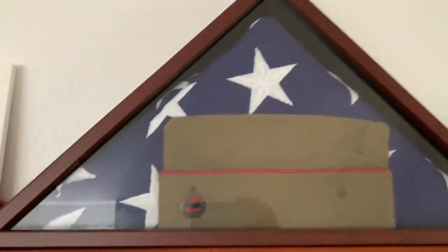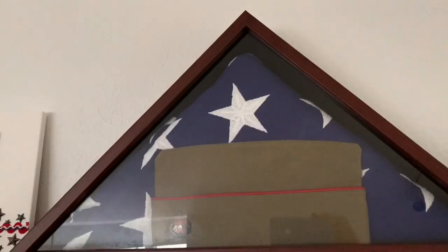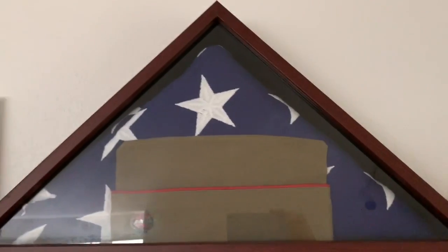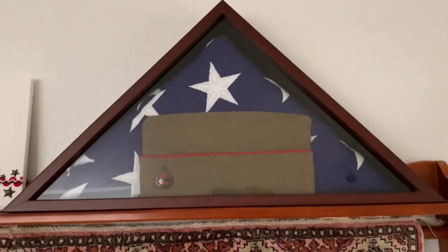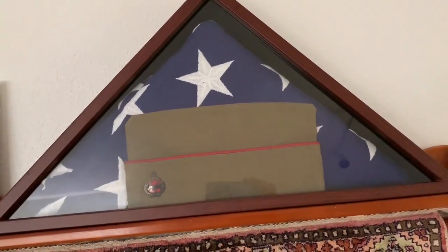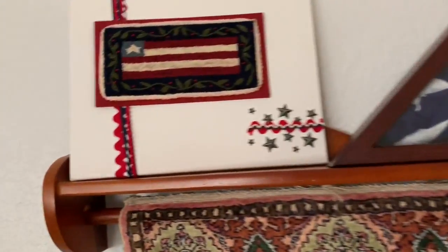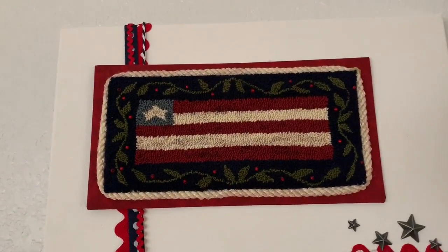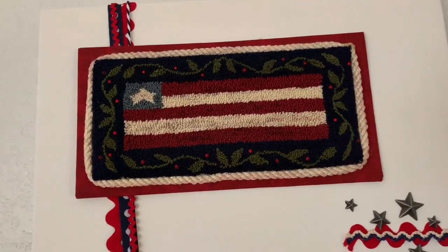On the top of it, we have the flag that was on my father's casket at his funeral, and then his army hat from World War II. And then next to it is the little punch needle piece that I mounted on canvas.